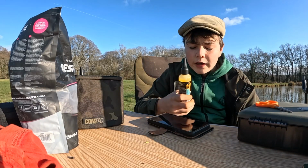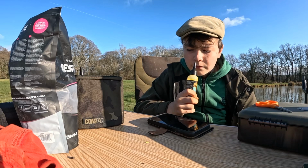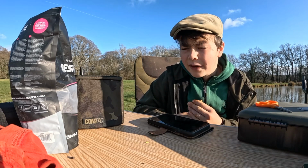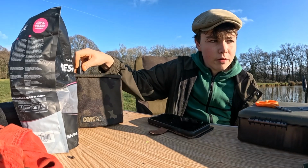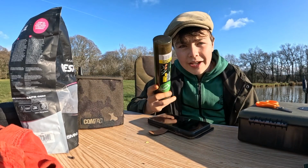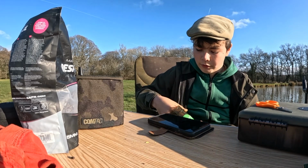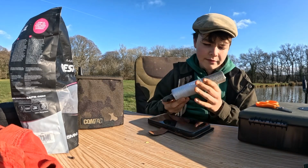This one's just got more of a fruity flavour, and I do like fruity style baits. Number two is not actually a bait, but mesh. PVA mesh is one of my firm favourite things to use in the winter.